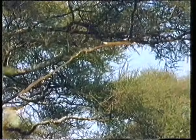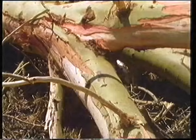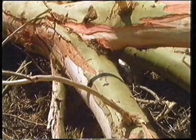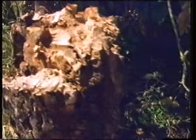When they're finished, the forest looks like a junkyard. This is the wreck of a fever tree, another species of acacia. It isn't always the tree itself they're after. In the dry season, they shake the acacias to release a golden rain of seed pods.